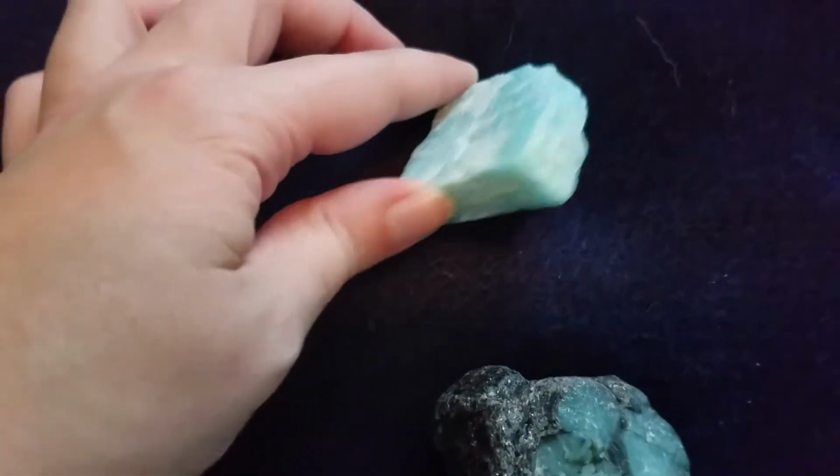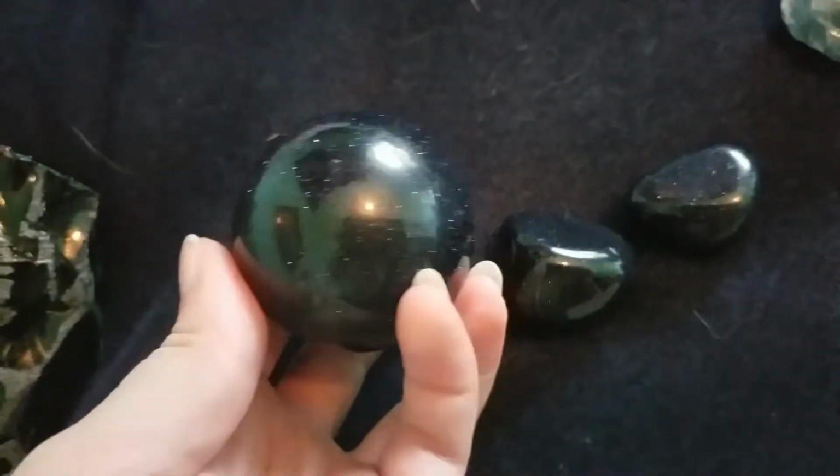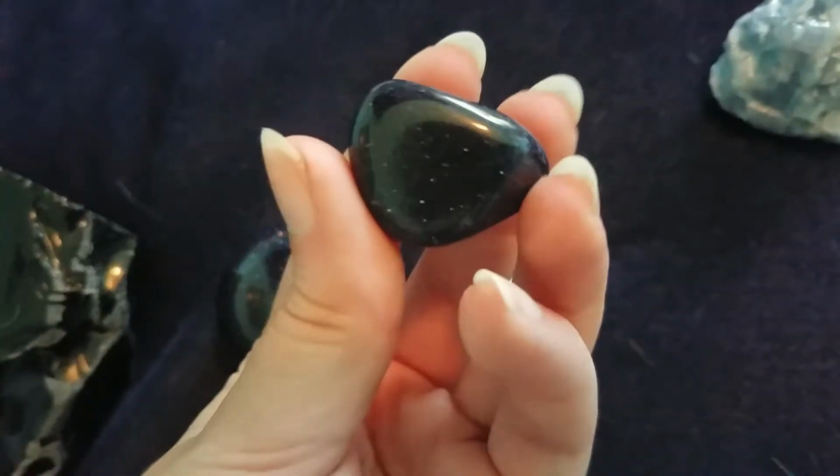This guy was a gift from Mjoen, it's Amazonite. These guys are some of my favorites. They look like the universe to me. They are a type of glass though, so they're a man-made stone, but they're so pretty. It's blue gold stone, very pretty.